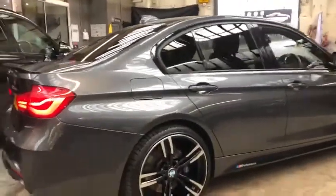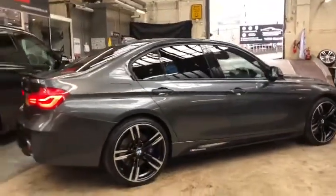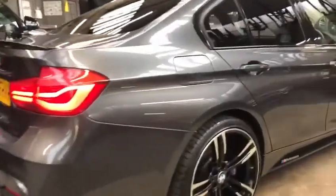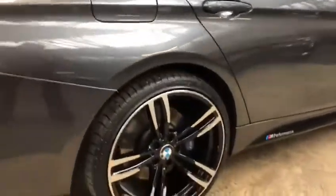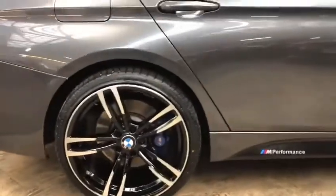Just showing you the driver's side. The car looks as though it's covered sort of 50,000 miles. Very few marks, very few chips. Rear parking sensors. These alloys are not genuine BMW, but they are TUV approved, or tried and tested.